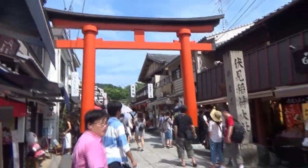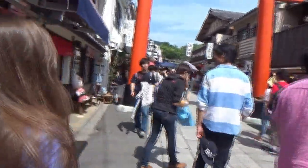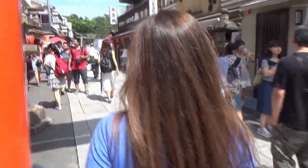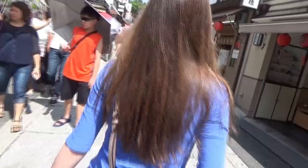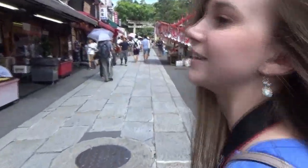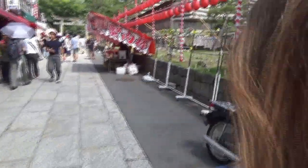Here you are. Ready for it. Let's go. Alright. Where are we going? I don't know. What shrine are we going to? Temple. I think it's a shrine. Fushimi Inari. Alright.